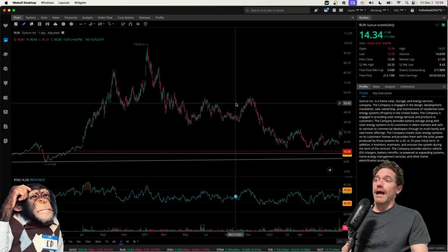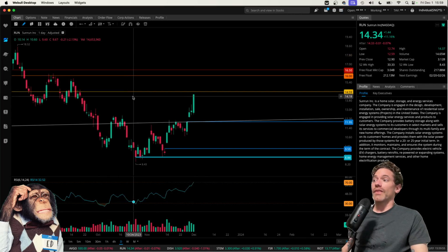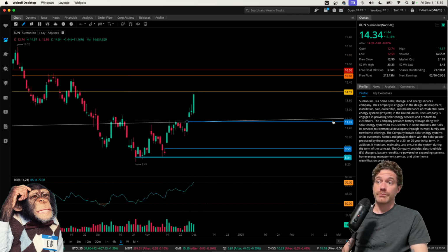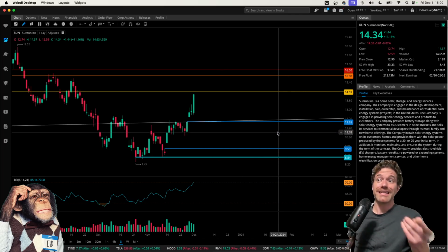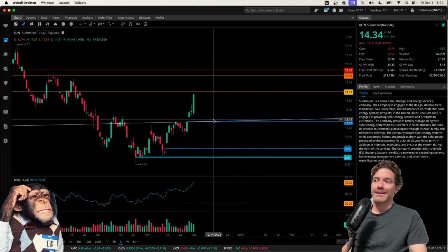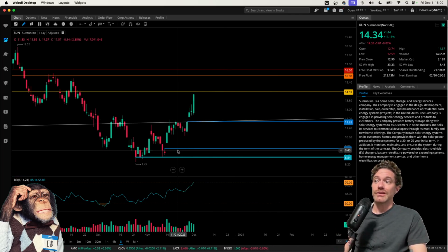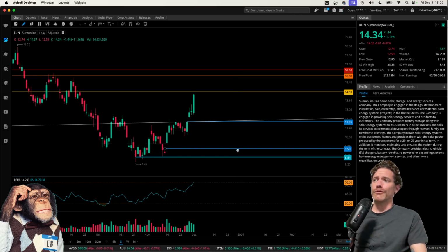So, I'm just going to scroll back to the current time so we can see where that white line converges with this blue gap fill that needs to be done. I see that right around $12 as being a key level that needs to be retested. I suspect this will serve as support, but ultimately I do think it will break down because there is a gap to the downside at 9.59 that needs to be filled.